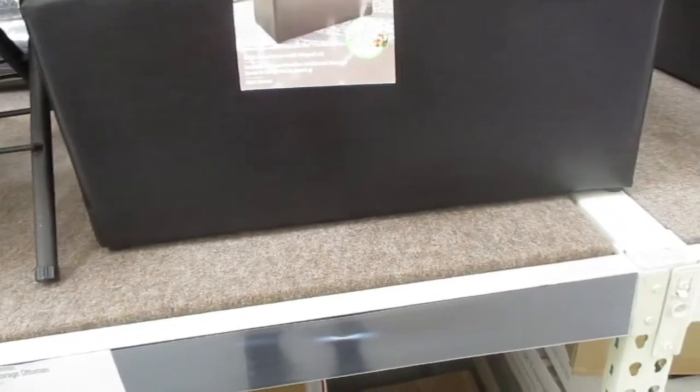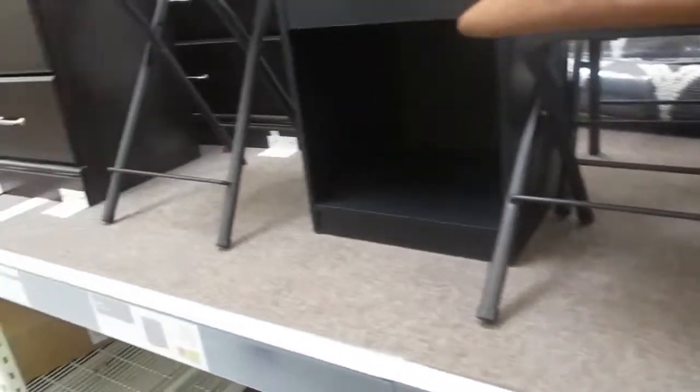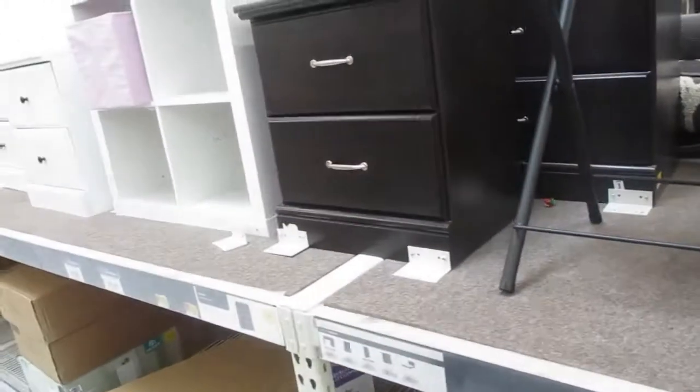Storage ottoman. Attention all Walmart customers, Troy with the Volkswagen. Could you please report to automotive? We have a question about the vehicle. Thank you.